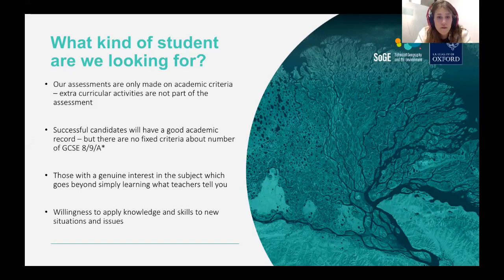On top of this, obviously you have to have a good set of grades to apply to Oxford. After all, the course does require academic rigour. Saying that, there's not a set number of A stars or 9s you have to attain. Personally, I received 4 A stars, 4 A's and 4 B's, and only picked up geography at A level. So if you're sitting on some good grades, even if it's not a straight A record, I would encourage you to apply.